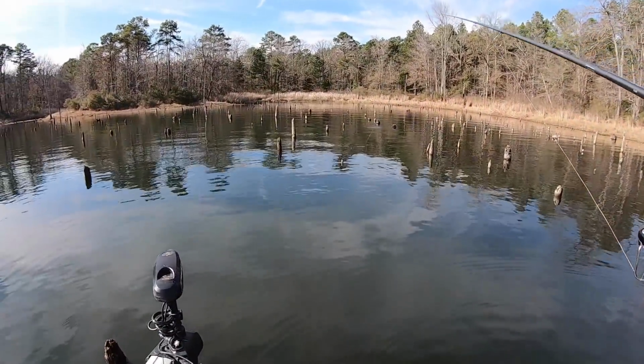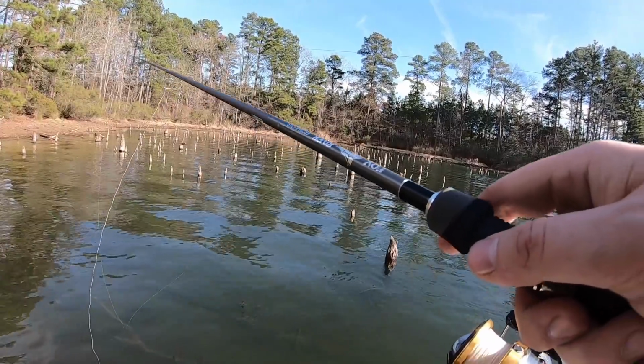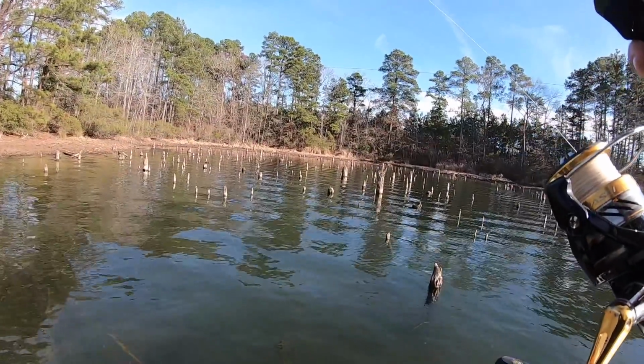I'm gonna keep my eye open for cruisers and stuff, but it seems like once you see them, obviously, they see you and you're not gonna catch them. So we need to try to catch some of these fish before we get right on top of them.